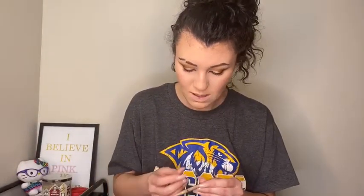Alright, for lips, I have no idea what I did. I know it was a neutral lip. So I'm gonna go in this L'Oreal Color Rich lip liner in Toffee to Be. It no longer has a lid on it because Gus got this lip liner and did something with it, and I don't know where it is. I have yet to find it.